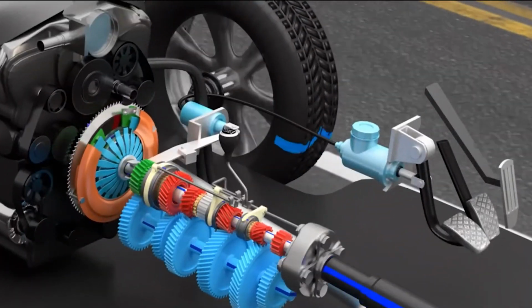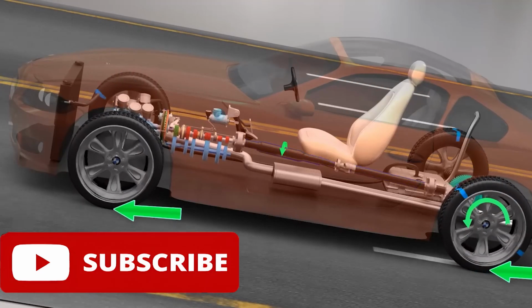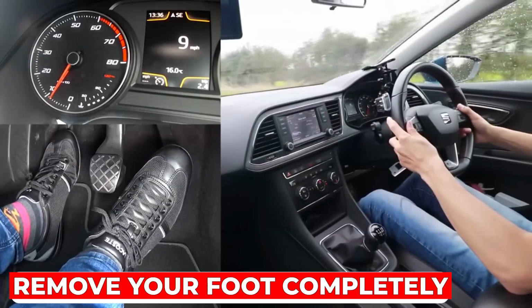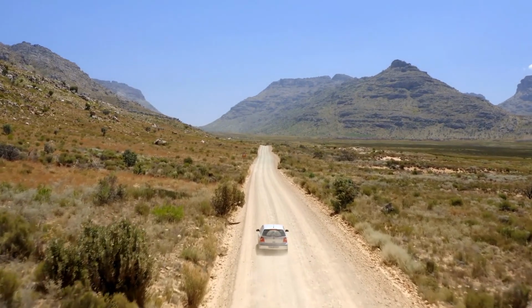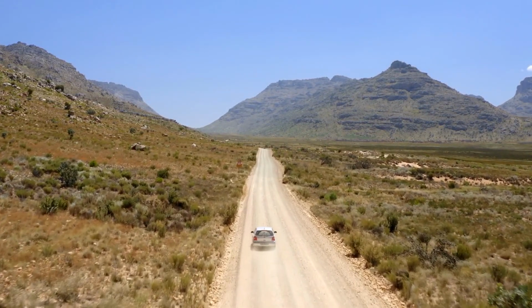A slipping clutch results in poor acceleration, decreased fuel efficiency, and difficulty climbing hills. Always remove your foot completely from the clutch pedal after shifting gears. Rest your foot on the footrest instead of hovering over the clutch. This simple change will make your clutch last thousands of miles longer and improve your car's performance.